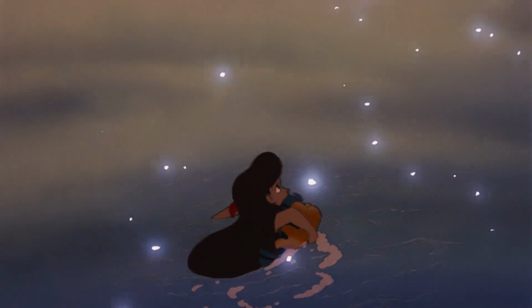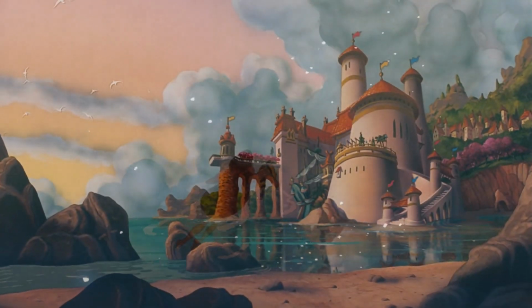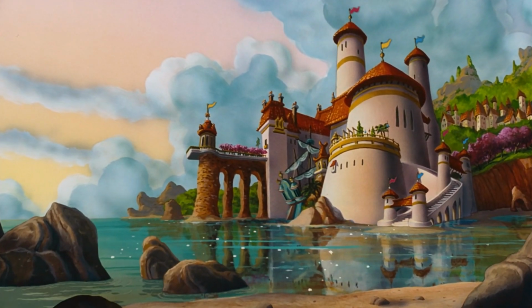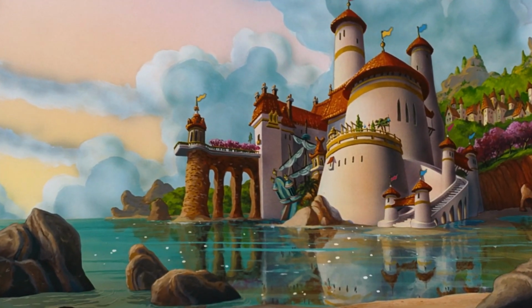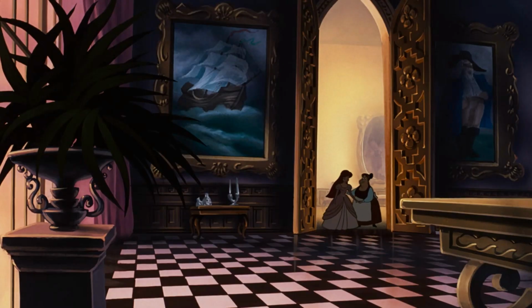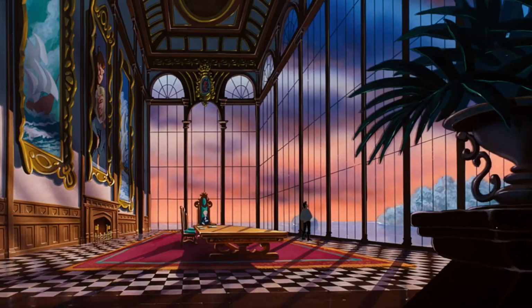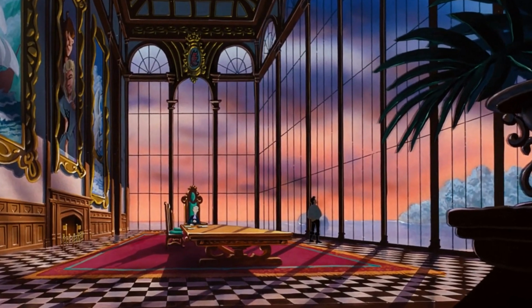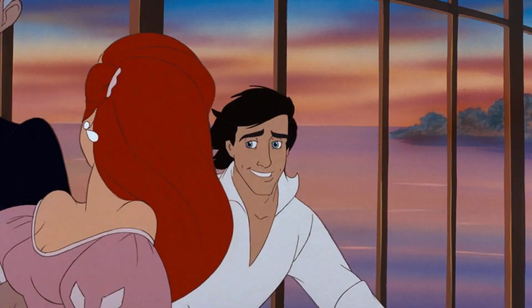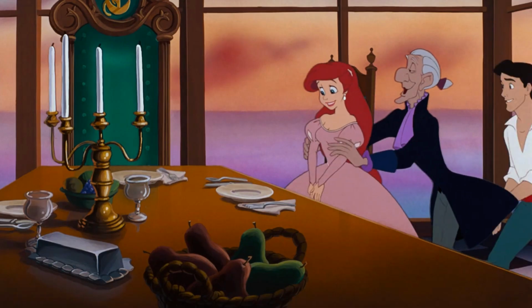For a long time, I've thought that Eric's castle is one of the most stunning Disney has to offer. I love the pristine white walls with the contrasting red roof and gold accents, and how it's right there on the coast. We get to spend a bit of time inside as well, and I particularly like the main dining hall with its floor-to-ceiling windows and impeccable views. I guess I'd say Ariel did upgrade after all because I did rank this higher than Atlantica.